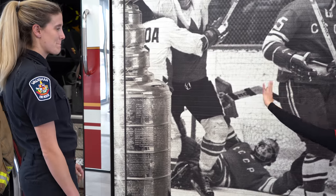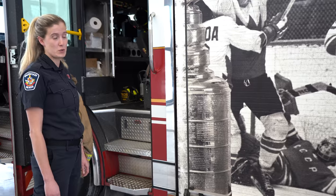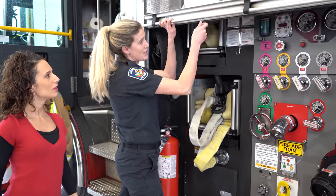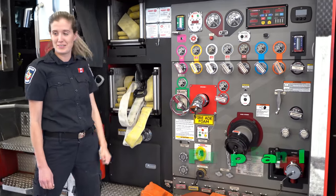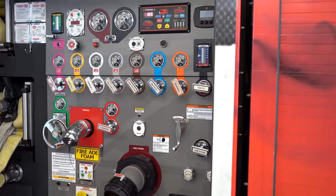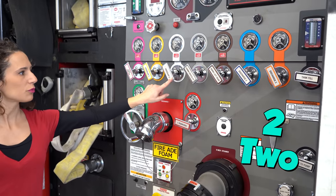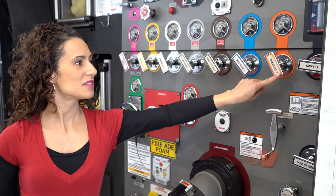Wow, so what is this big fire truck? What's inside here? Inside the fire truck, we have a lot of tools. So the fire truck can be like a big toolbox on wheels. Wow, did you hear that? It's a big toolbox. This is our fire truck's pump panel. Look at all the gauges. Wow, there's a lot of gauges in here, kids. Can you count them with me? 1, 2, 3, 4, 5, 6, 7. Wow, that's a lot of gauges to know.